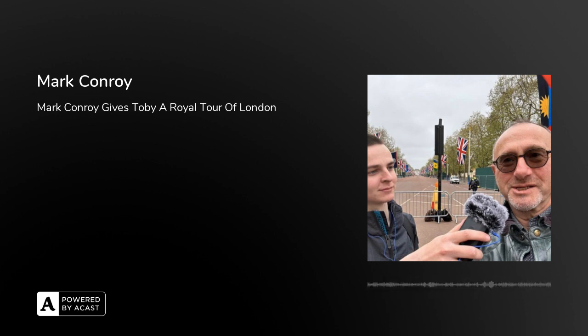And I've noticed along Whitehall there are a few speakers hanging down. Is that coronation related? Yes, those speakers are going to be relaying the sound of the service, because when the service takes place in the Abbey and people are lining the route waiting for the King and Queen to come back, they're going to be hearing that service relayed outside.